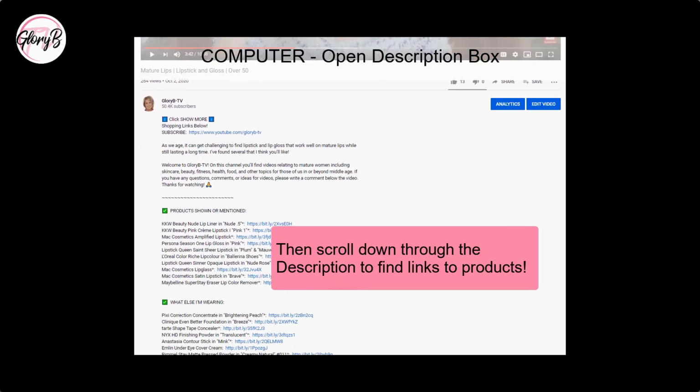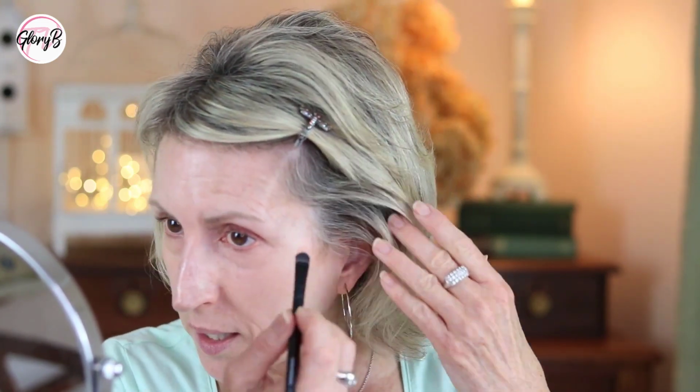So I'm just gonna start with a little bit of this and dab it into the corners. I also end up warming it up with my fingers. And then I'll also take this product and I'll put it wherever I see some dark spots, which I have on just a few places.